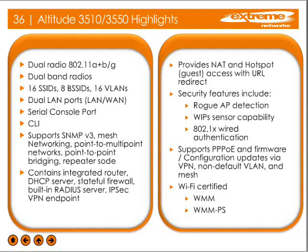For wired VLAN connectivity, the Altitude 3500 series access points have two fast Ethernet connectors, a LAN port and a WAN port. On the AP3510, the LAN port is 802.3af PoE power compliant. These units also have a console port to enable them to be managed through a serial connection. The AP3510 has a DB9 connector, and the AP3550 has an RJ45 connector. The Altitude 3500 series access points provide an onboard command line interface, or CLI, that is accessible to the network administrator through a telnet connection or through the serial port of the AP.